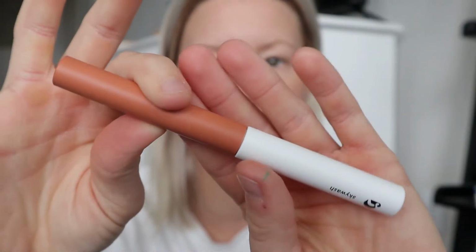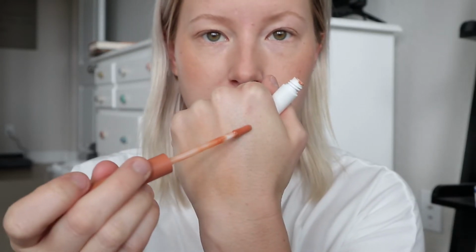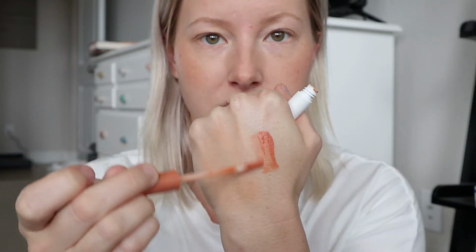This next shade is called Valley. This is going to be more of your terracotta shade. So this one's really pretty. Again, I'll show you how it swatches next to it. I'm gonna blend this out by looking at it. But it's very even, it's very pretty. The product looks really nice once it's blended out.